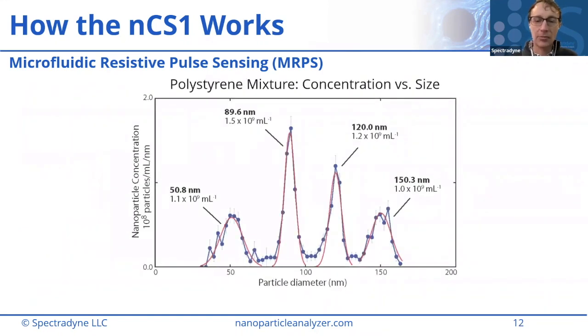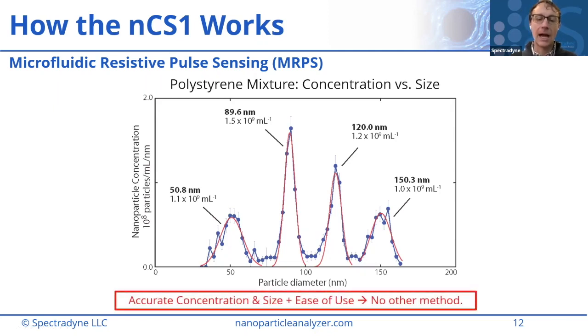So when we do that, this is the kind of plot that we get. This is for the analysis of the data I just showed you. And this is a typical output for our technology. It's got concentration on the y-axis and particle diameter on the x-axis down here. This particular sample was a mixture of polystyrene beads of 50, 90, 120, and 150 nanometers diameter. And you can see that the NCS1 is able to resolve each of the components of the sample and be quantitative over any size range here that you wish. So we can measure the concentration of each of these components or of what's in between. So this combination of accurate concentration and size, together with the ease of use of the method, are just not available on the market currently anywhere else.